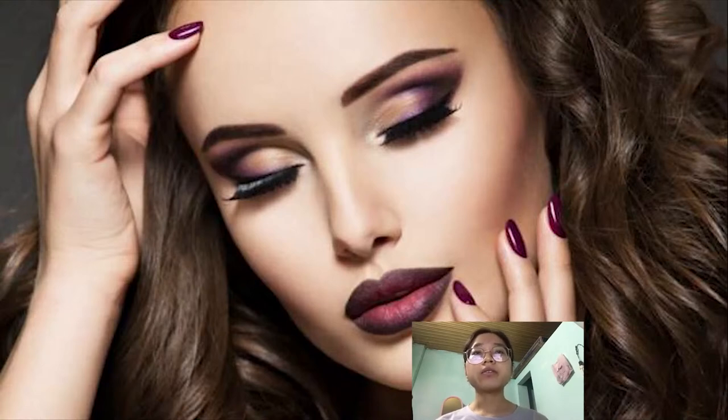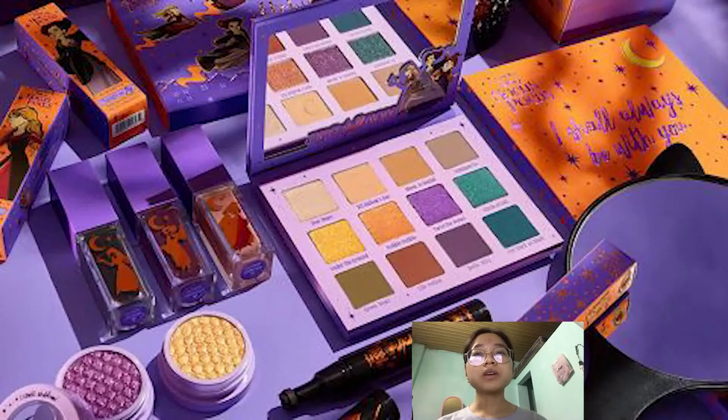BB creams first appeared in Korea and were so popular that dozens of beauty brands launched their own versions. Basically, BB creams are tinted moisturizers and come loaded with extras: SPF, antioxidants, treatment ingredients, primer, and so on. The BB stands for beauty balm or blemish balm.